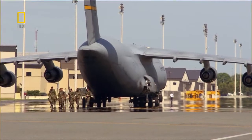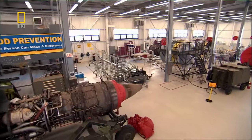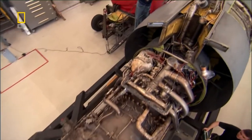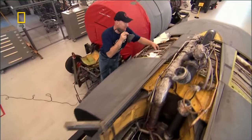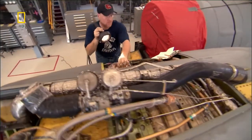For the C5 to operate safely, it's critical that the engines work perfectly, or the plane could fall from the sky. At the first sign of trouble, the mega part is removed from the aircraft and brought here to the jet shop. An expertly trained crew of mechanics takes the turbofan apart. The outer layer of the engine is removed to reveal the inner core.